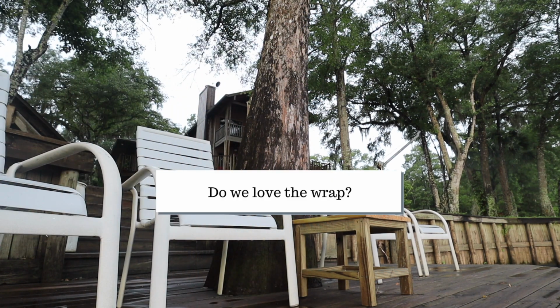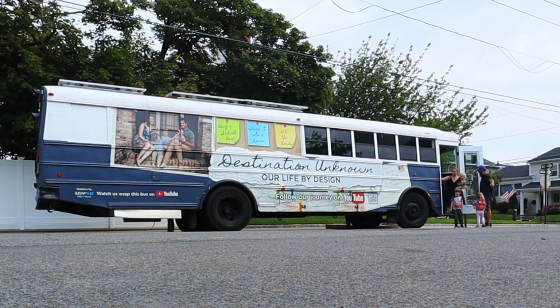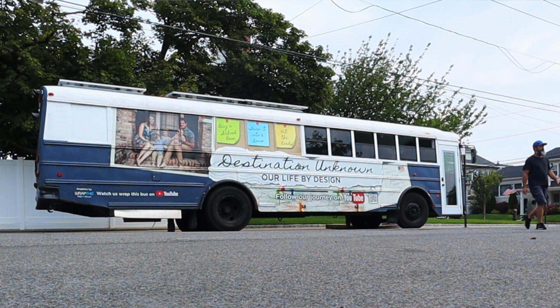All right, so how do we feel about this wrap? We absolutely love it. We think it's incredible. It's a showpiece, right? So the bus is already a conversation piece, I think, but this wrap makes us as a family even more approachable because it's really putting our brand out there on a big billboard that's driving down the highway. Cars are beeping at us, waving at us, giving us thumbs up, and it's really cool.